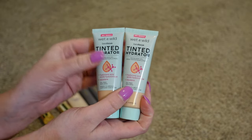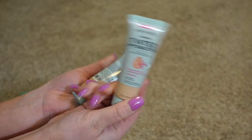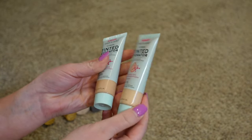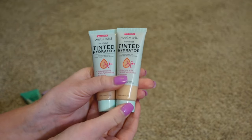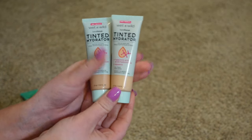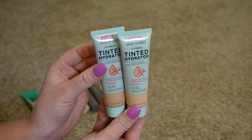I've got the Wet n Wild Tinted Hydrator and I've got it in two different shades. We've got it in Fair, which is my fair shade, and Light, which is my self-tan shade. I love this. I'm going to keep it because it's beautiful and it's like $4.99 to $5.99 depending on where you get it. And it comes with almost a full ounce, and so I'm obsessed with it.